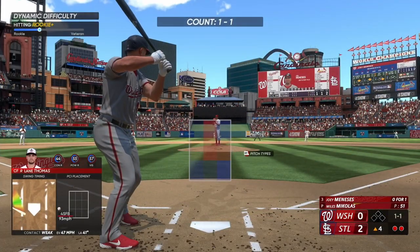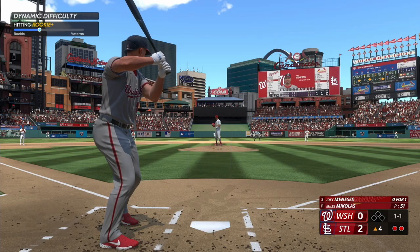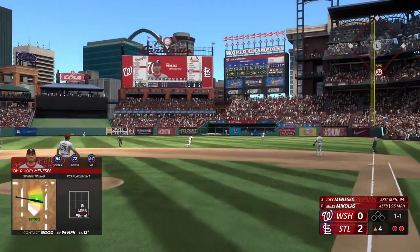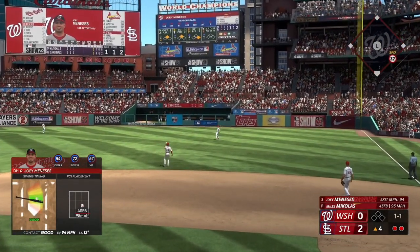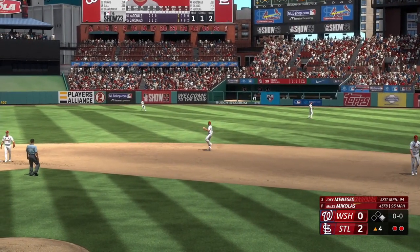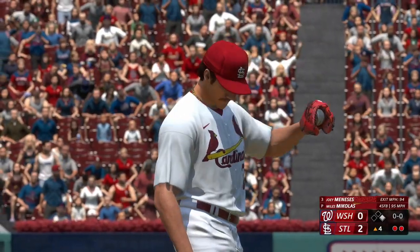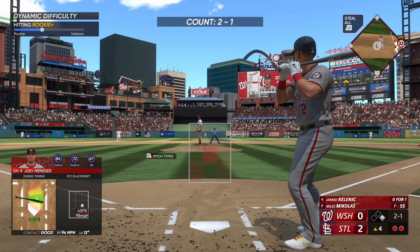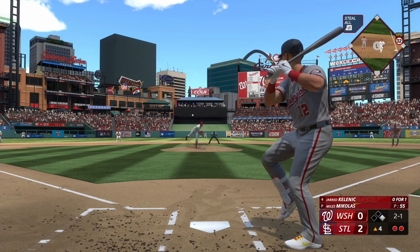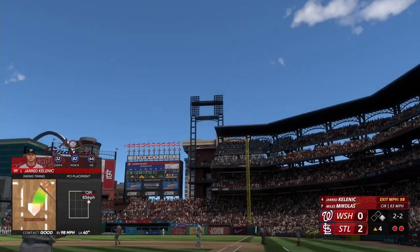Joey Meneses getting ready to hit. Flied out his first time. And a base hit into right. So here's the cleanup hitter, Jared Kelenic. He's 0 for 1. And that one fouled off.